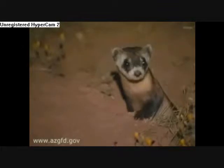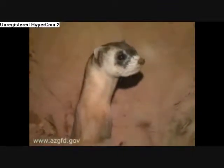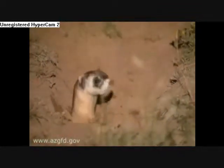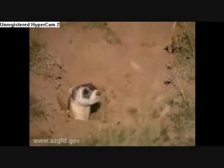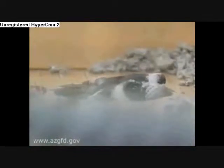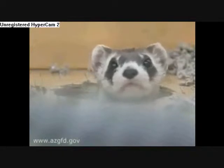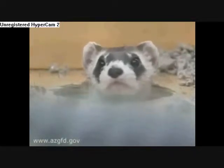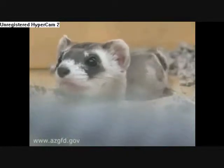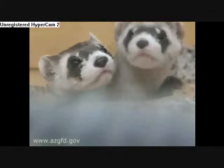Black-footed ferrets were once found on black-tailed prairie dog colonies across the Great Plains from southern Canada to northern Mexico, and on white-tailed and Gunnison's prairie dog colonies across the inner mountain west. By 1986, they were completely gone from the wild. Today, they have been reintroduced to 15 locations within their former range in Wyoming, South Dakota, Montana, Arizona, Colorado, Utah, Kansas, and Mexico.